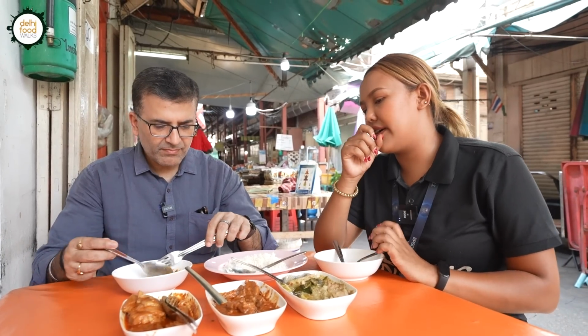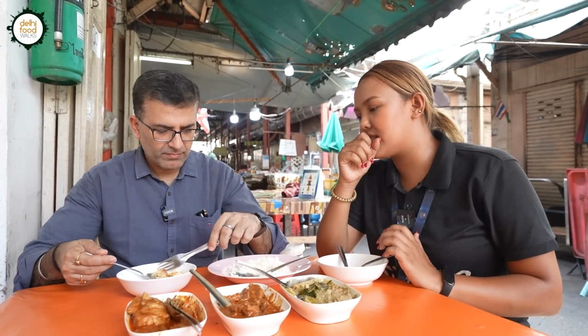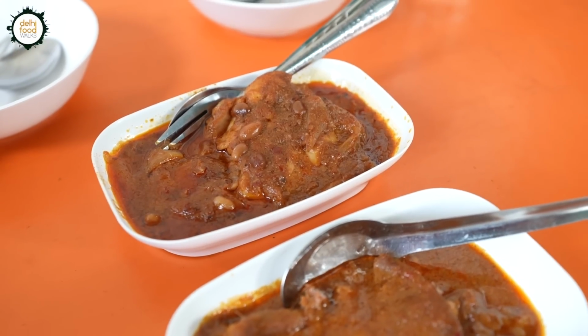So, what's the meaning of massaman? Massaman is a word, I took a look, and they say it's from the Persian language, that they use to call Muslim people. It's a very rich gravy, sweet, thick. I think the sweetness comes from the loads of onion they have used, the onion and the sweet potato.